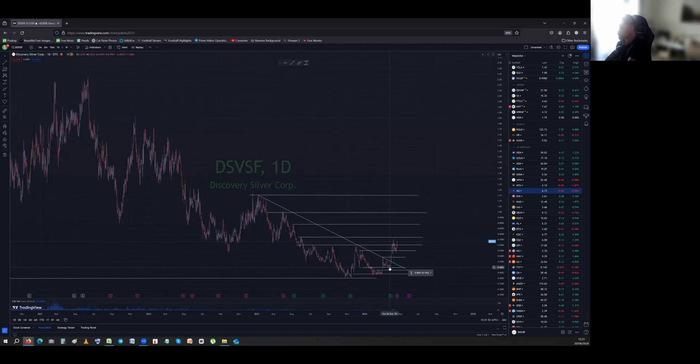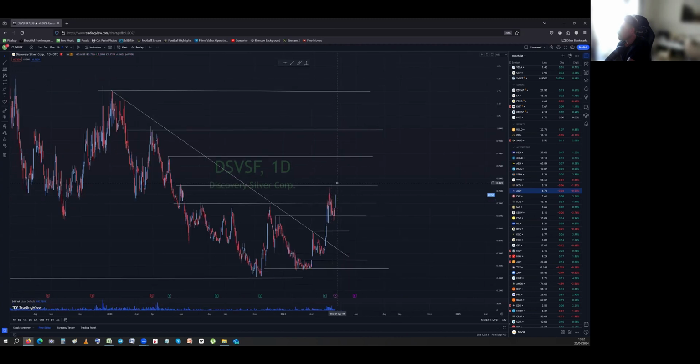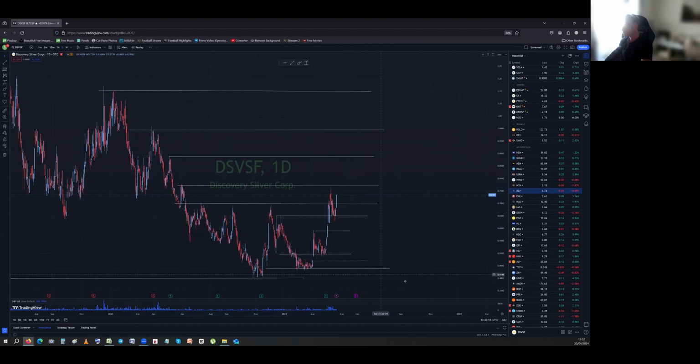And that is a massive move from under 50 cents all the way to 115. Huge, huge move. And it's capable of doing it very quickly. So next week I expect new highs in Discovery Silver. On the way down, it'll be 65 cents, then 60, and then 50 cents should be really strong. I can delete some of these now with descending. I can delete. There you go.